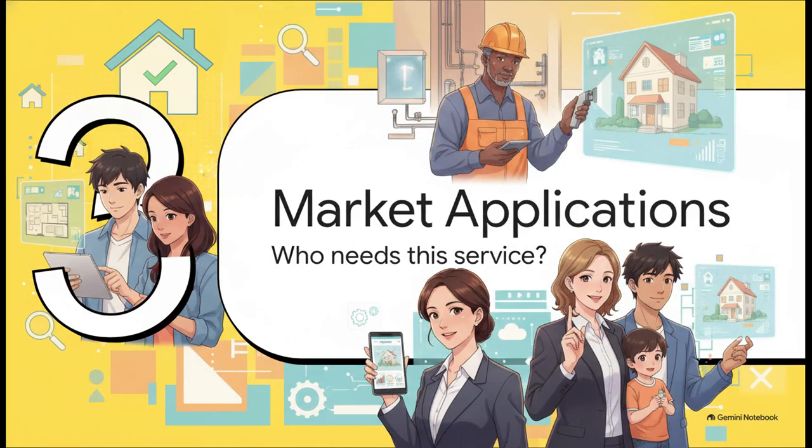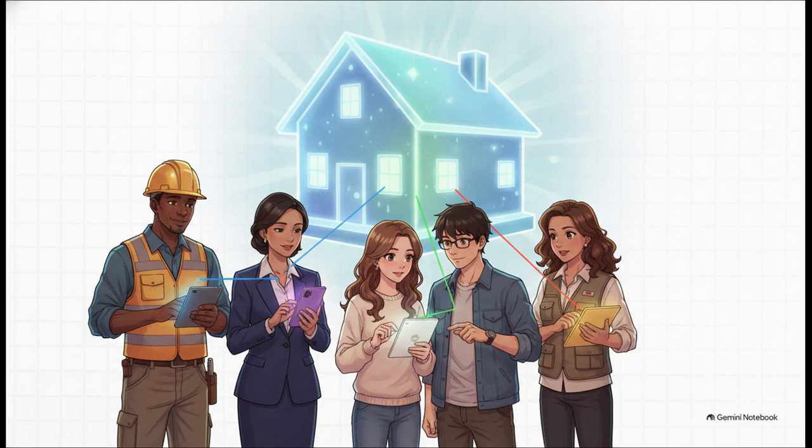Which perfectly transitions us to Section 3, Real-World Market Applications, because you might be wondering, who actually needs this service? If you are an entrepreneur listening to this, your eyes should be lighting up right about now. The market demand here extends way beyond just home buyers wanting peace of mind. Think about it. Home sellers use it to pre-inspect and fix issues before they even list a property. Real estate agents want fast, reliable data to close their deals smoothly.